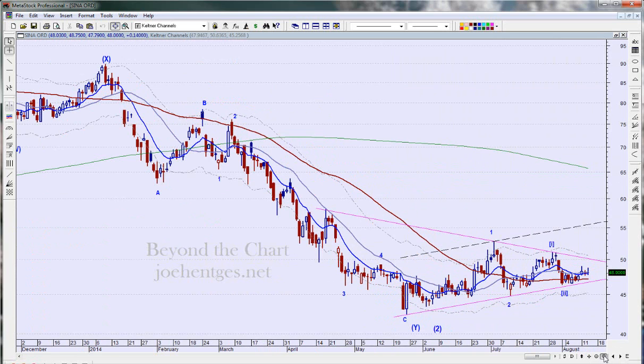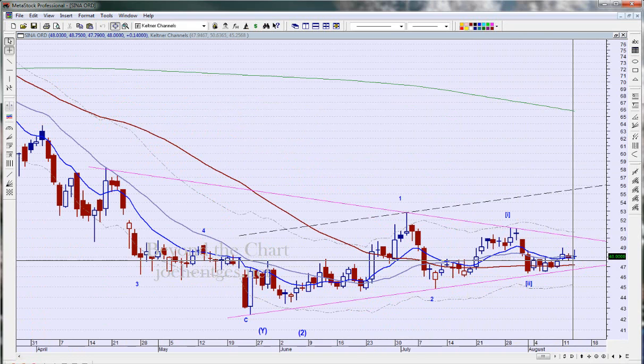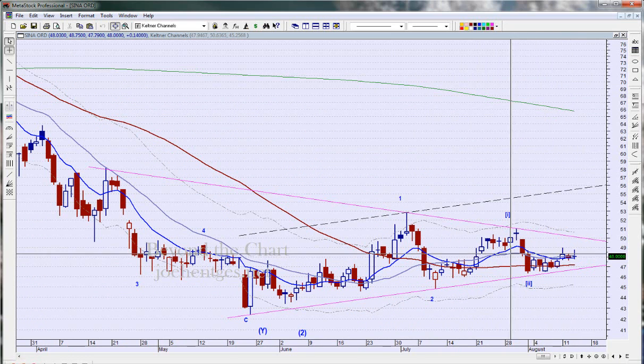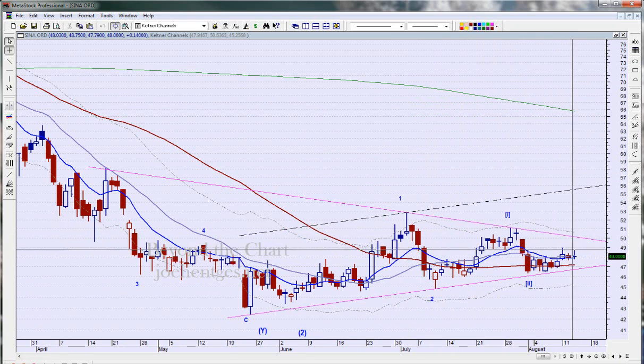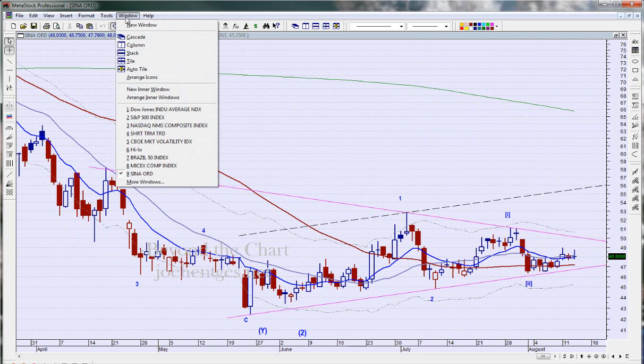move to the downside. Right now, I'm playing the fact that the 21 is above the 55. We're getting closes above the 10. It's kind of in a sideways symmetrical, looking to see if this will carry it and go. All right, that's the assessment on SINA.